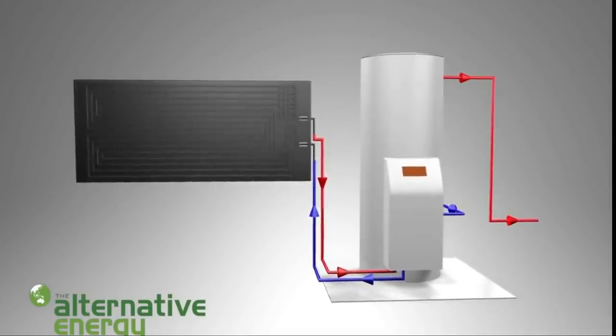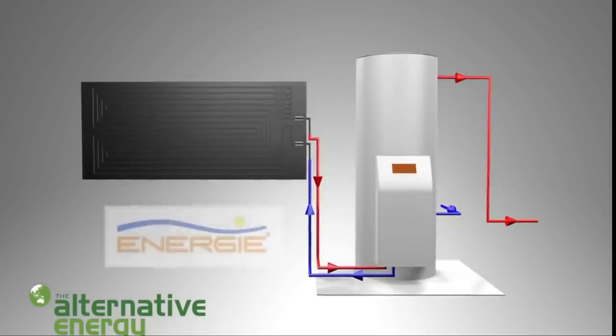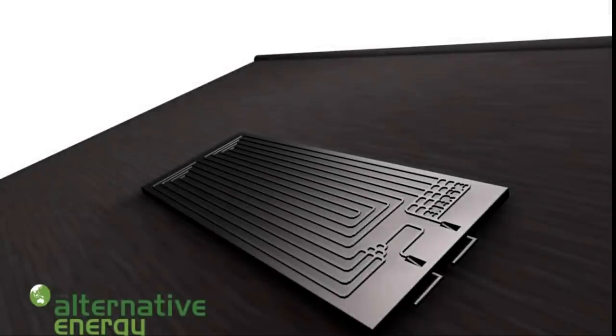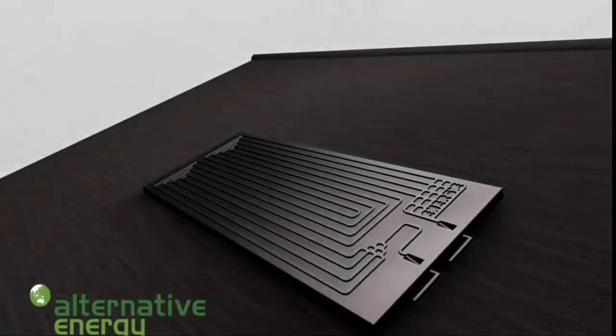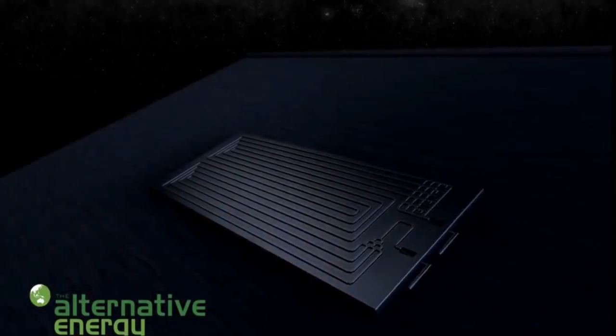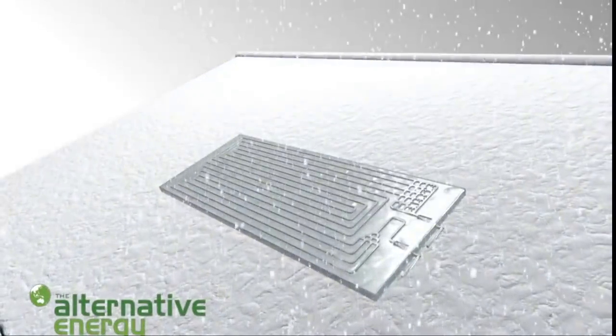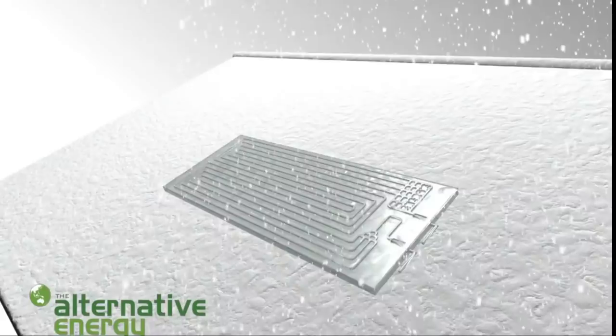A proven, highly reliable system, our supplier Energy developed and patented the system over 30 years ago, and it has been installed in over 40 countries worldwide and requires absolutely no maintenance. And most importantly, there is no need for a backup system because this system does not rely on the sun. It works day and night and provides all your hot water 365 days a year.